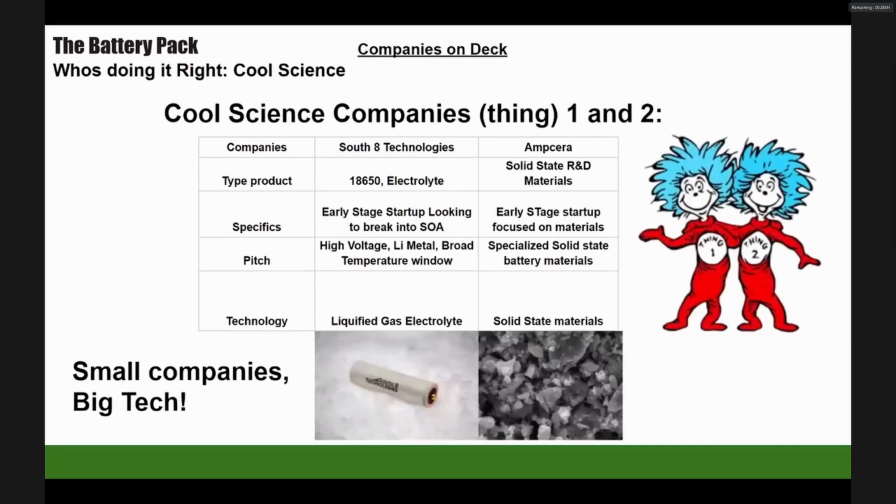Okay, so at last, what you've all been waiting for. These are the two companies we're going to be presenting today. This is our cool science companies, 1 and 2. The first two we're going to look at are Sulfate Technologies and Ampcera. They're both companies that Jeff and I think are really cool, and we're really excited to talk about them today. So you want to get Sulfate and I'll get Ampcera?